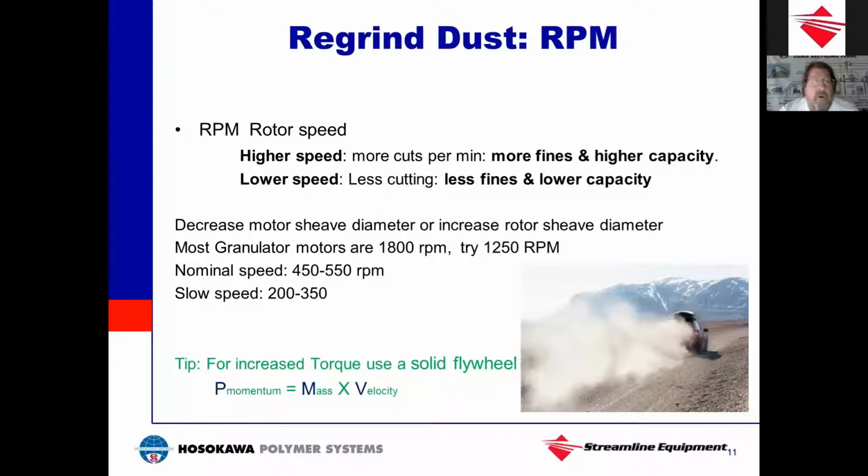And then always remember, as you slow things down, as you run slower, you're losing your torque and your momentum. So one thing you can do to make up for that is to use a solid flywheel at lower speed. You still have all the momentum you need because of the extra mass to cut through thick walled parts or heavy duty parts.